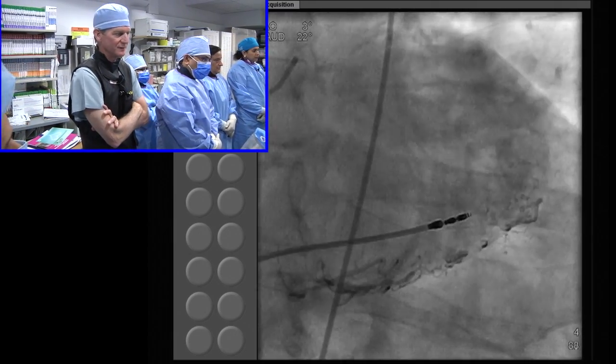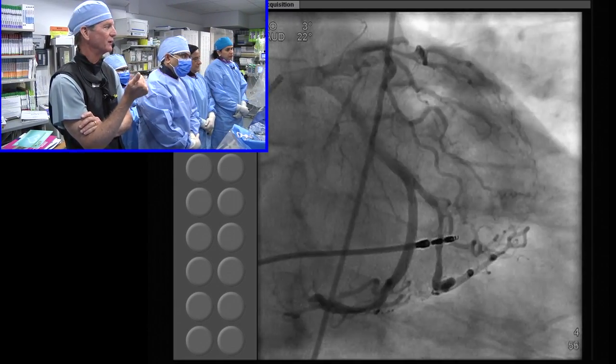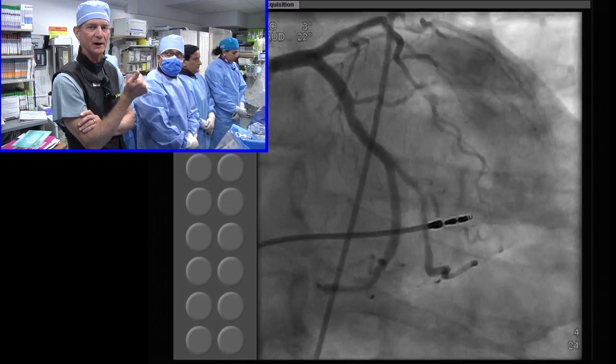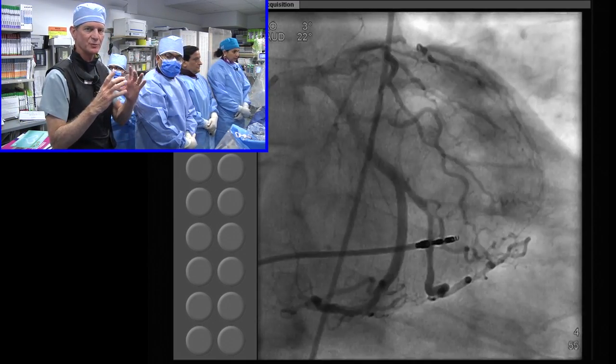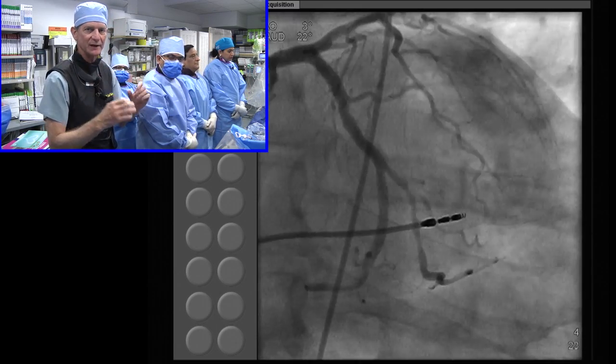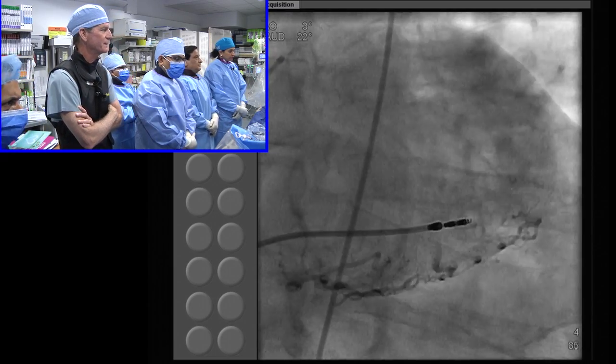So also helps in the sizing? Yes, also with the sizing, which is extremely important. You know, the BVS should only be used in vessels 2.5 millimeters and above, and for OCT that means 2.5 millimeter lumen of the reference vessel and above, and that's where the data really shines and where the technology works the best. Fantastic.